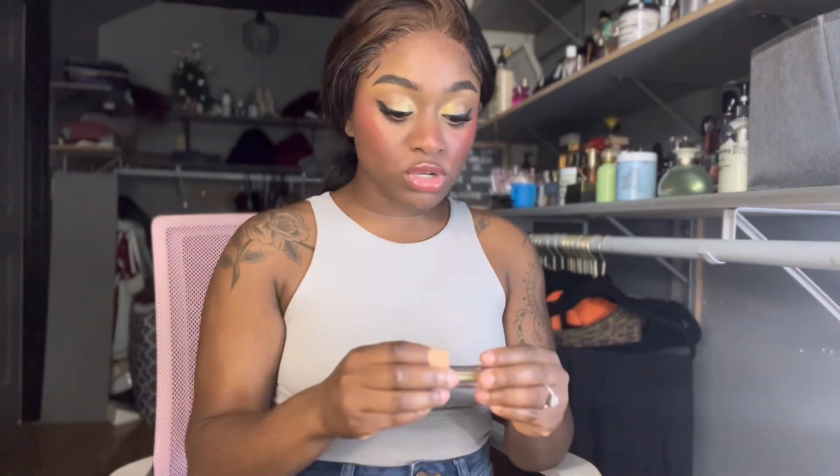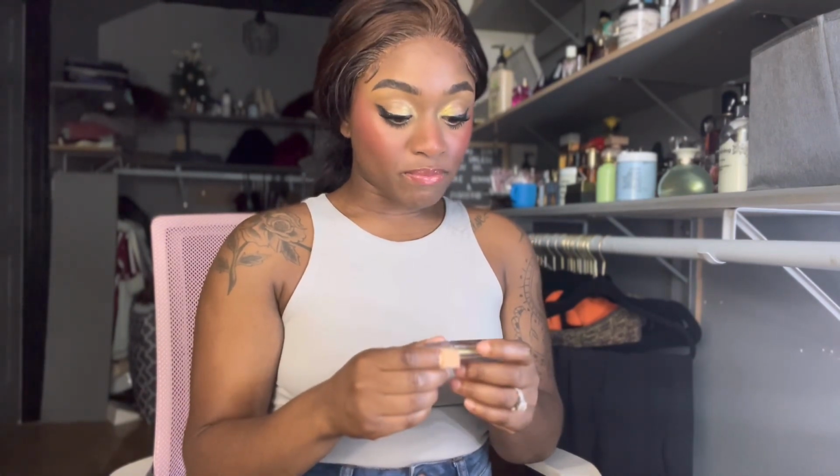Y'all, this is new to my collection, but I'm obsessed. I finally have a Danessa Myrex product. This is the multi-chrome pigment. This is actually part of the product I'm wearing on my eyes right now. Guys, truth be told, the camera is not doing this product justice, because it's beautiful. It is not cheap, but I will slowly collect these because it's like Pokemon. I gotta collect them all.